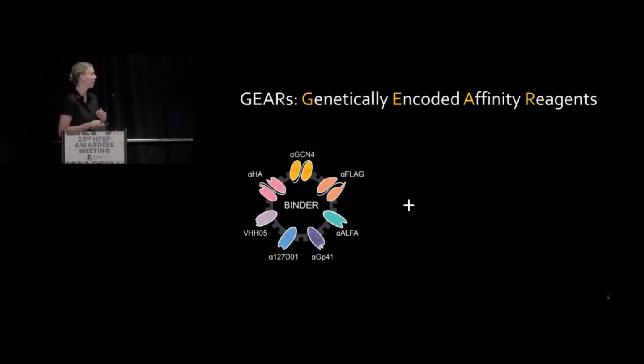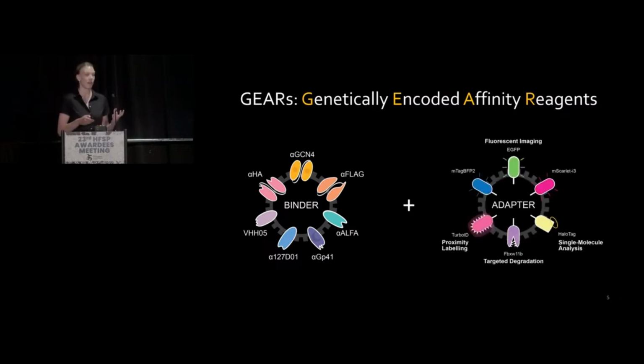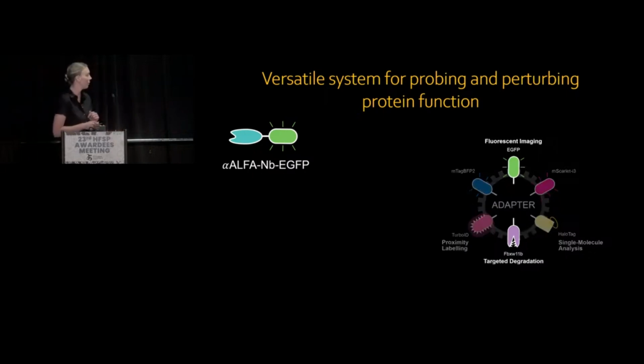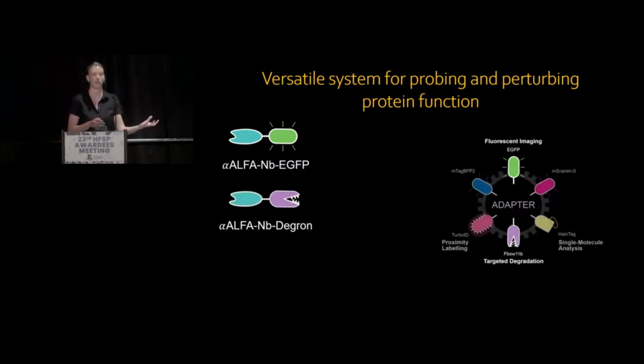And that is basically what our toolbox contains. It's an array of tag and binder pairs that can be combined with different adapters to suit many different molecular biology approaches. If we stay with our example of the alpha tag, if we can now fuse GFP to the alpha nanobody, you can investigate your favorite protein's localization using microscopy. Then very easily we can swap the GFP for a degron and investigate what happens if we degrade your favorite protein.